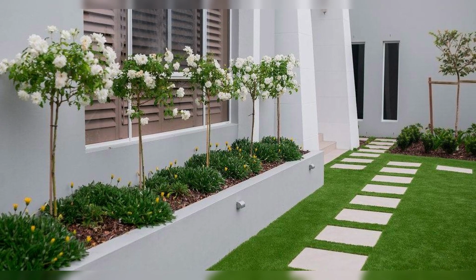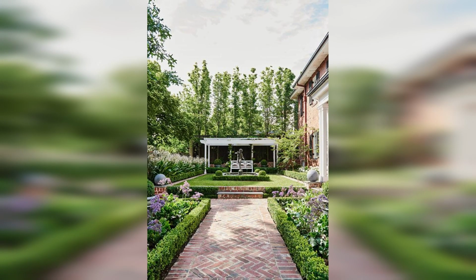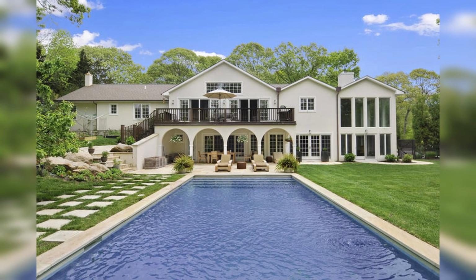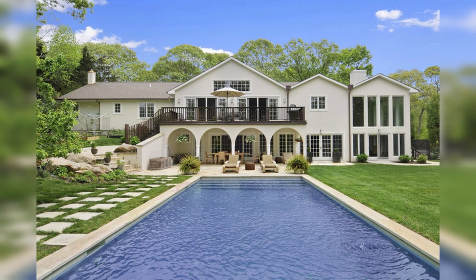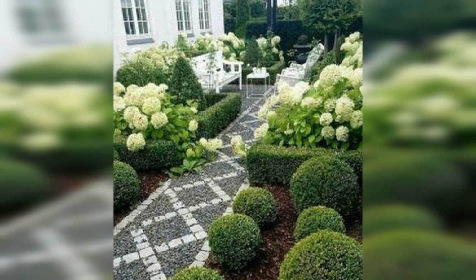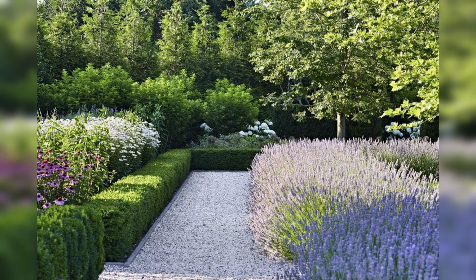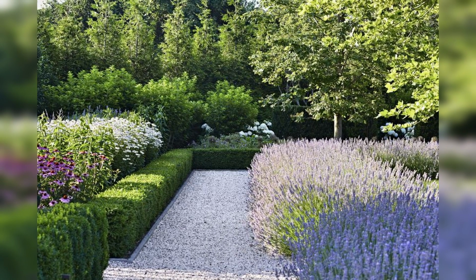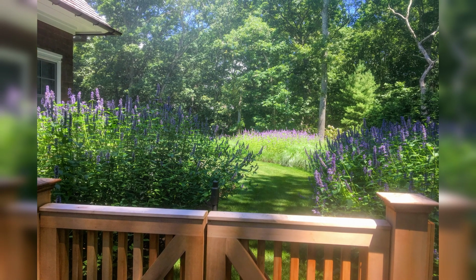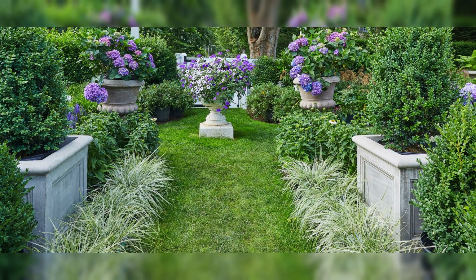These pathways can be solid paved paths, a creative mix of pavers with grass or stones in between, gravel pathways, or sometimes even just grass walkways between garden beds. The addition of a pathway or two will add interest and dimension to your garden.